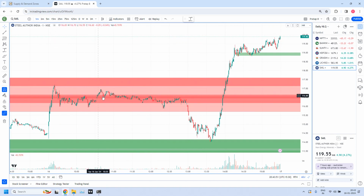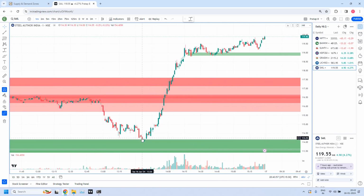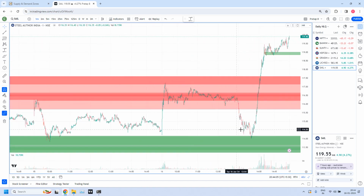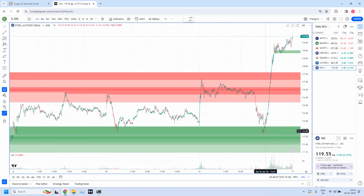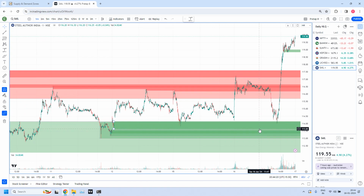And then prices came down and finally at 1:36, so around 1:30, it entered into the demand zone. Which demand zone? This is a 75 minutes demand zone, high liquidity zone. Inside we fine tune to 5 minutes level. Again, this 5 minutes is a high liquidity zone within the 75 minutes high liquidity zone.